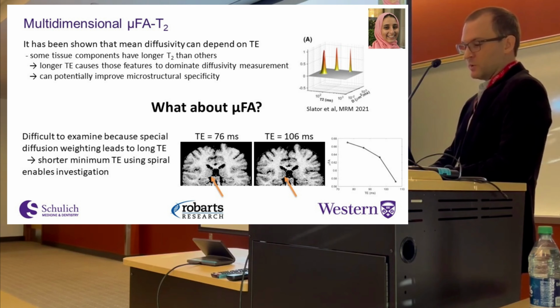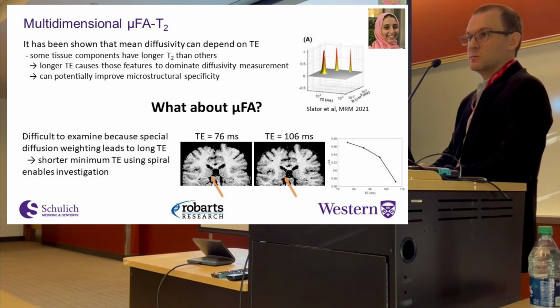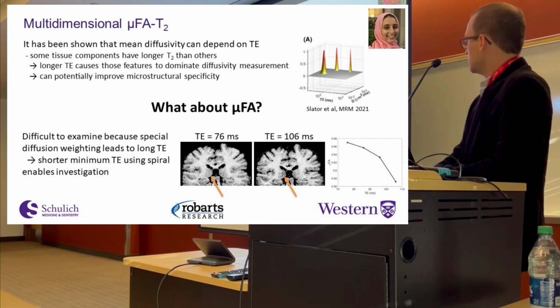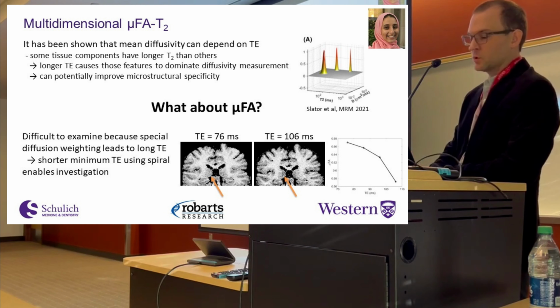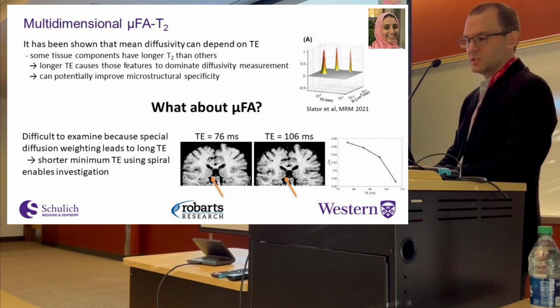just a quick ROI measurement in this subject in the thalamus, you can see that the micro FA is decreasing by something like 15% in the gray matter. In the white matter, it's not really changing much at all. So you get a little bit more gray-white matter contrast at the longer echo time. This is just one subject. Farah up in the corner there is scanning more subjects, and we're going to look at this in a bit more detail, maybe do some modeling, and go from there.